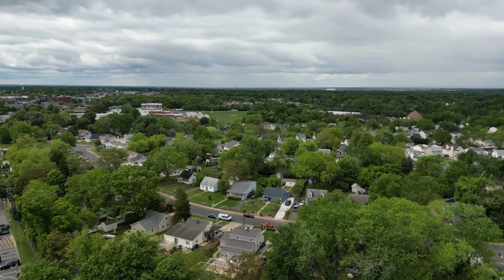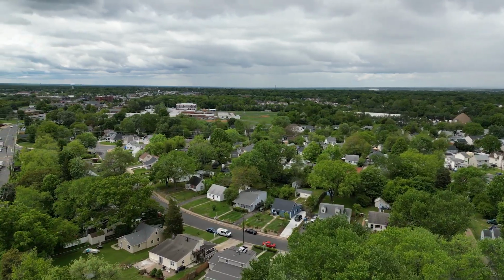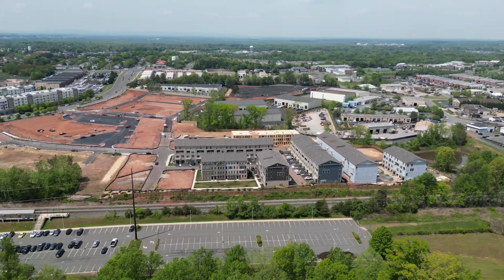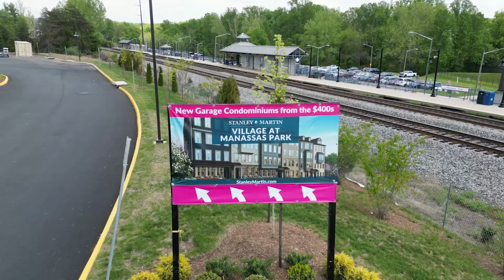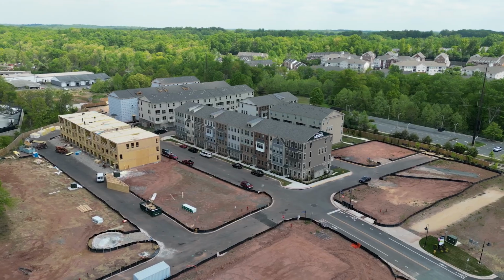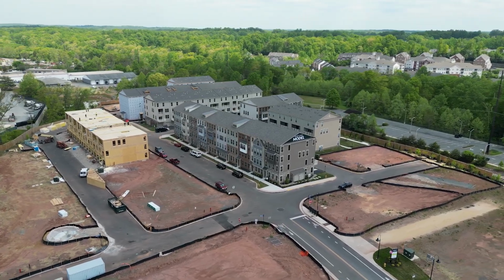And on the left side, that's like the original Manassas Park with the row homes that were built after World War II. And then on the right side, they have all kinds of construction going on over here. You can see the brand new City Hall. There's commercial buildings. There's brand new condos and townhomes going up. There's also an awesome neighborhood called Bloom's Crossing, and then there's the Signal Hill area. And this also connects over to the city of Manassas, which we're going to get into next.